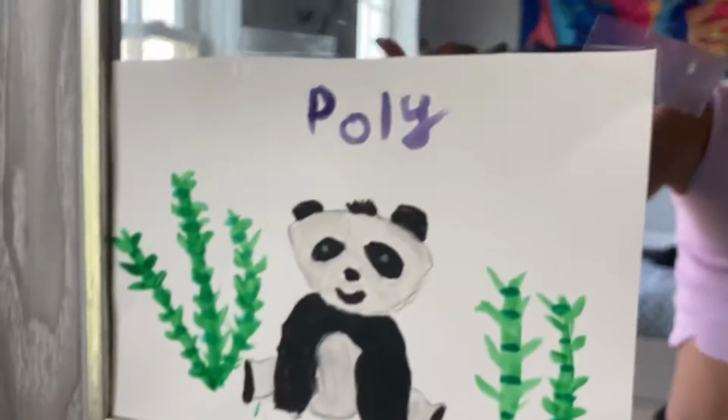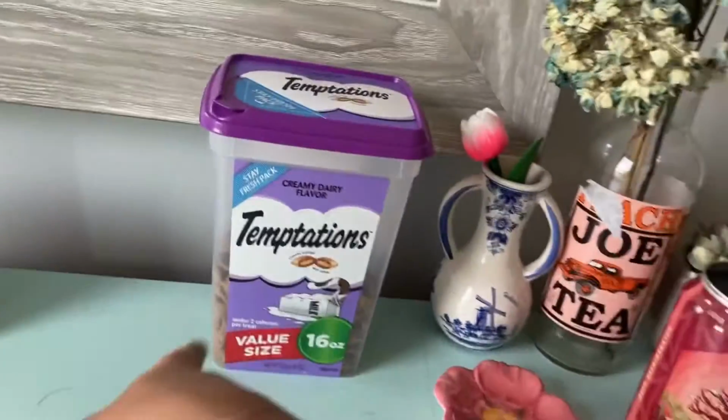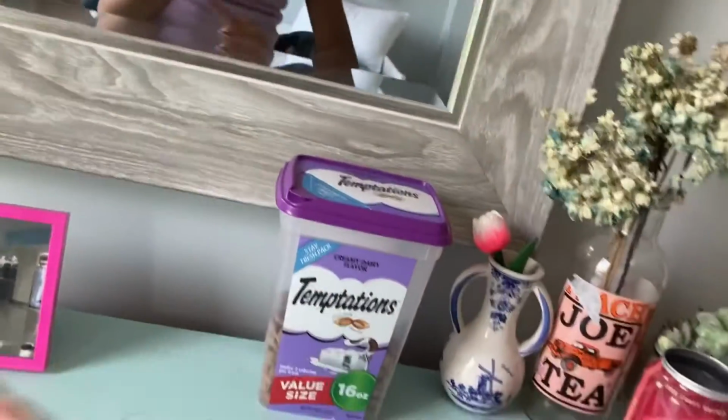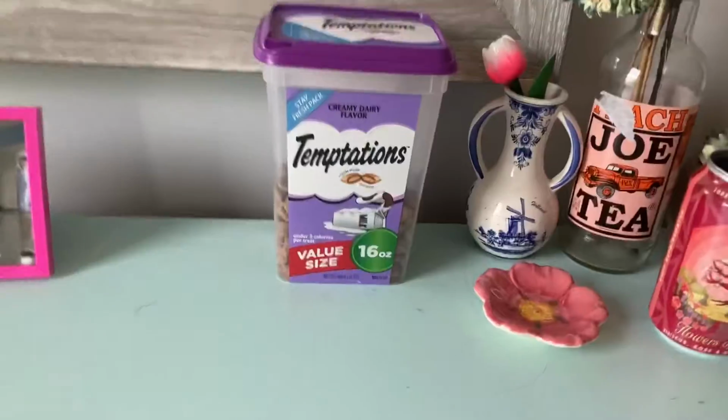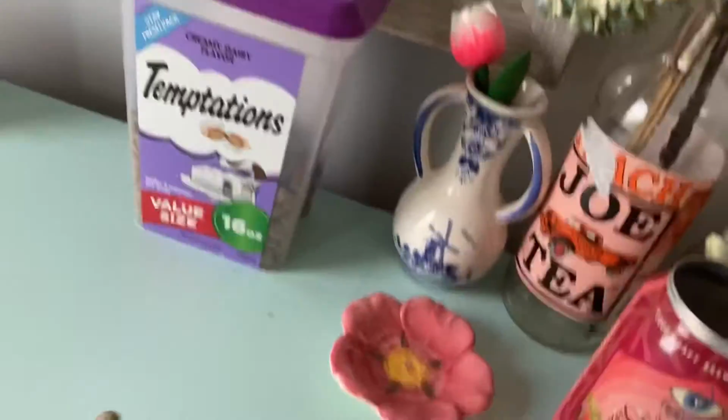On my mirror, I have this poly in the pan that I painted in school. And then here I just have some T-R-E-A-T-S. Sorry if I spelled that wrong. I'm not good at spelling words a lot, but I have some treats for the pets.